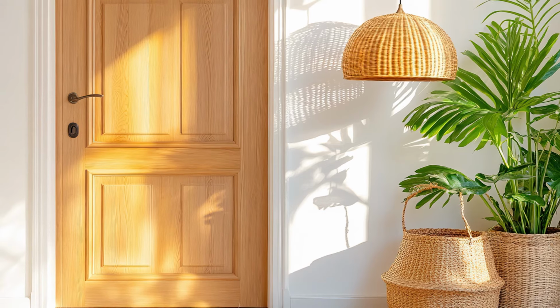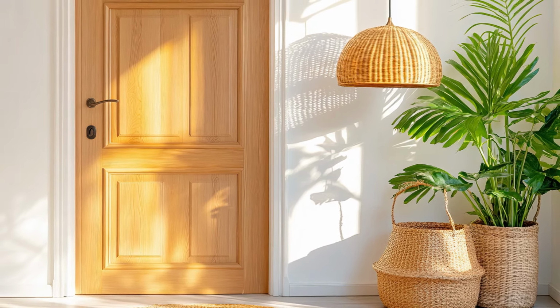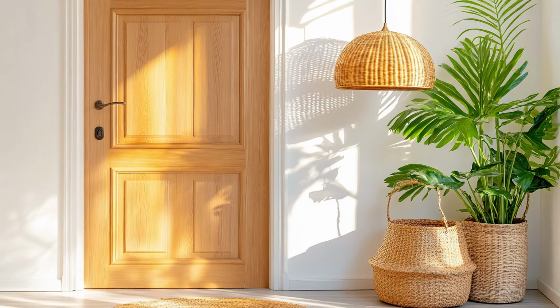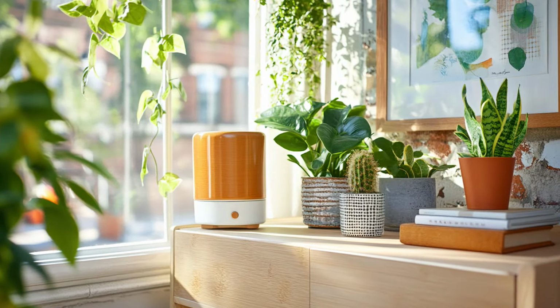If you don't have space for a lamp, try a decorative ceiling light or pendant that fits your style. Lighting isn't just functional, it's an opportunity to add another layer of design to your entryway.